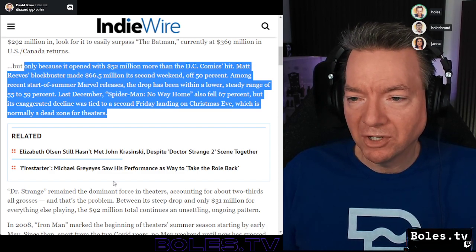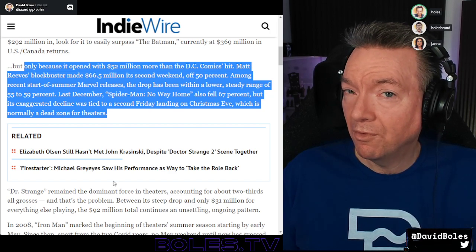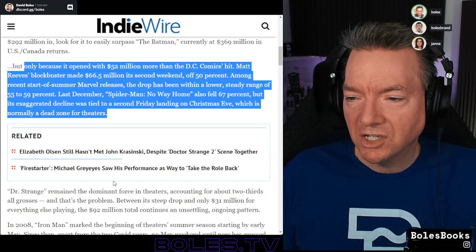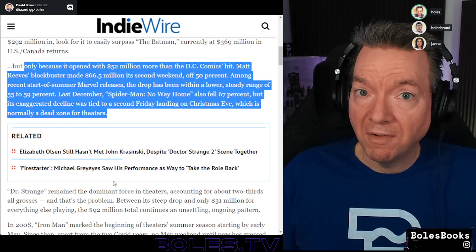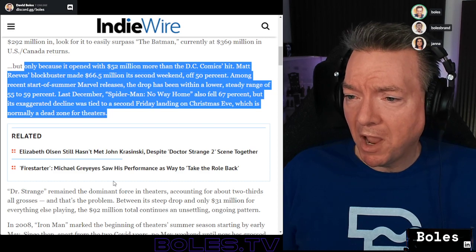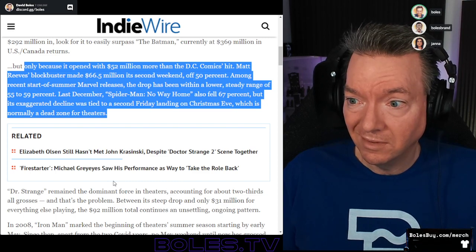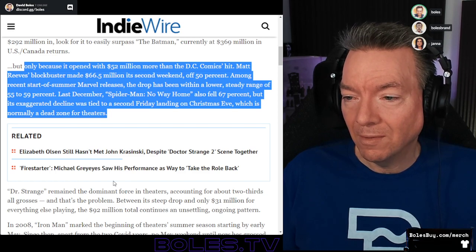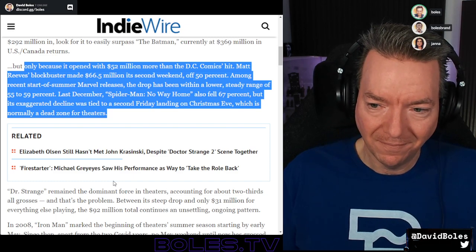Matt Reeves' blockbuster, The Batman, made $66.5 million its second weekend, off 50%. Among recent start of summer Marvel releases, the drop has been within a steady range of 55 to 59%. Now, this is really deep analysis. I love it. Last December, Spider-Man No Way Home also fell 67%, which is a lot. But its exaggerated decline was tied to a second Friday landing on Christmas Eve, which is normally a dead zone for theaters.